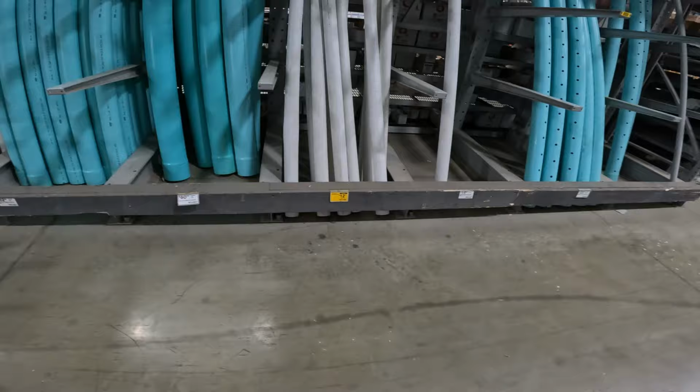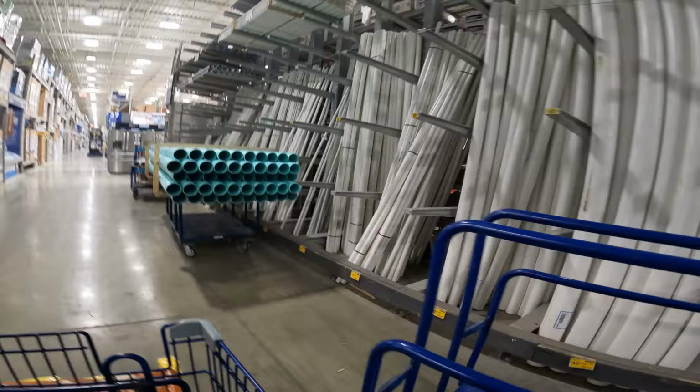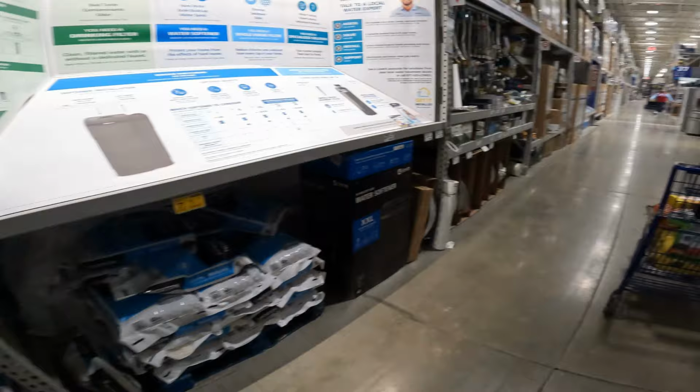We got 3-inch by 10-foot solid core pipe. $18 to $12.97. You know how she likes that solid pipe. You gotta do what she wants. What's that? $11 to $9 for a strap wrench. Oh, for filtration. We haven't seen those on sale since last year. We picked up all those add-on filtration systems for $3 a pop. Oh, yeah. That was crazy.